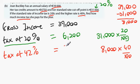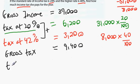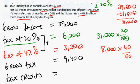Okay, so 3,200 euro. Now, the next thing we need to do is find out what the gross tax is. Gross tax is basically when you add both types of tax together, the standard and the higher rate. Add the two of these together, and what we get is 9,400. Okay, so the gross tax is 9,400. Now, tax credits: you're meant to pay 9,400, but tax credits is tax you don't pay. So the tax credit is equal to 4,750.